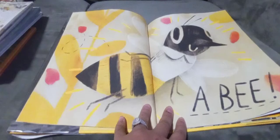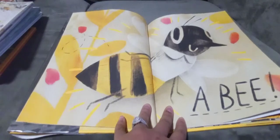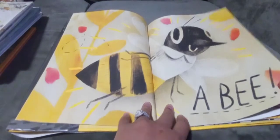Bee! Look how beautiful, with her yellow and black and white color.